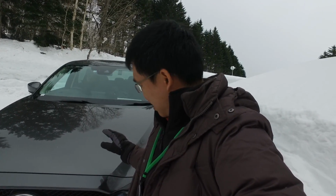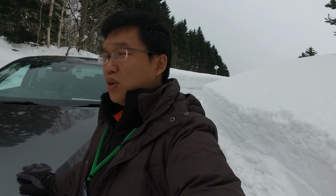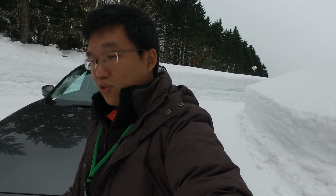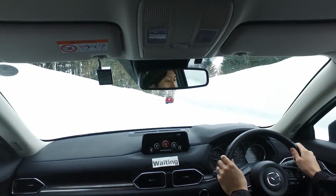First exercise here, you'll be experiencing, too bad not driving, there's no driving this round, you'll be experiencing the difference between an all-wheel driven CX-5 versus a front-wheel driven CX-5 in snowy weather. So right now, this exercise, we are going to experience the difference between all-wheel drive and front-wheel drive where the CX-5 is concerned. There will be a series of other exercises which I'll be taking you all through in this video. So here, there we are, moving forward.